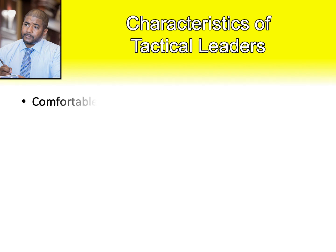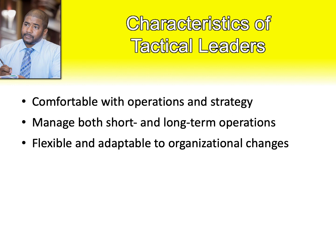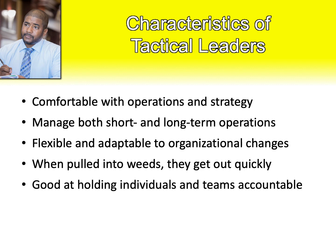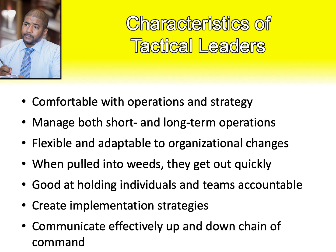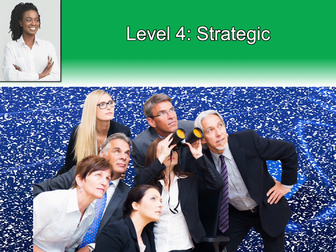Tactical leaders are comfortable with both operations and strategy, able to manage short-term and long-term operations. They tend to be flexible and adaptable as they adjust to organizational changes. They can get pulled into the weeds, but tend to get out quickly, are good at holding individuals and teams accountable. They create implementation strategies for teams and departments, and they are effective communicators up and down the chain of command.